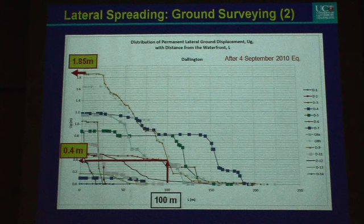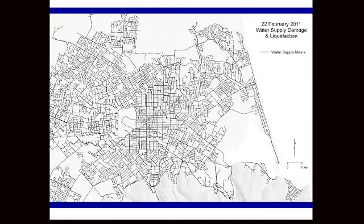It is very difficult to accommodate in design that kind of magnitude of movement without damaging the structure or the facility. This is the water mains network of the city of Christchurch. We are working together with the Christchurch City Council and trying to improve the resilience of these systems, by selecting the most appropriate materials, design details, and how to evaluate potential impacts of liquefaction.